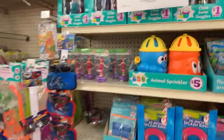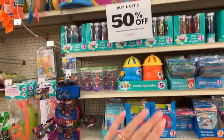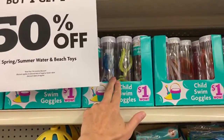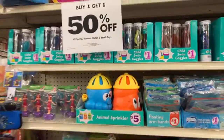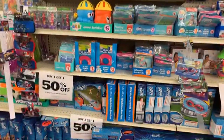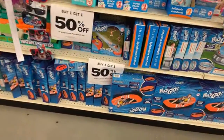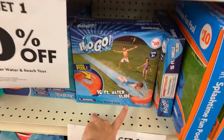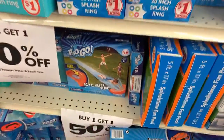So I think it doesn't have to be two of the same item. For example, if you want to get a sprinkler and a pair of goggles, the second one, whichever one is lower, or if they're identical, the second one would be half off. That's usually how it works. Look at this, the H2O Go drench pool, $10.